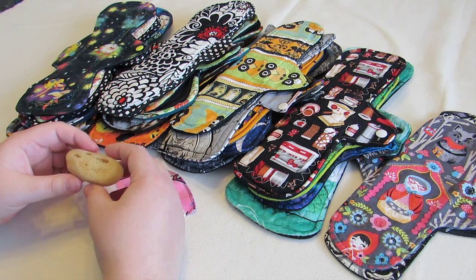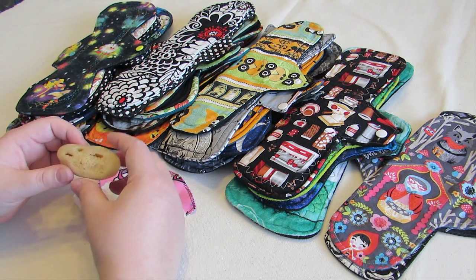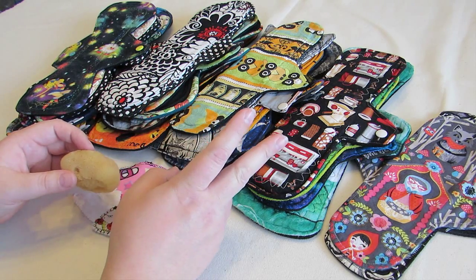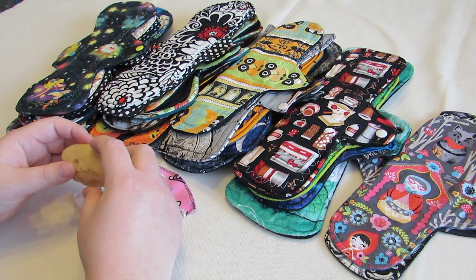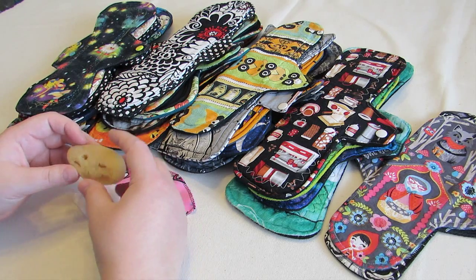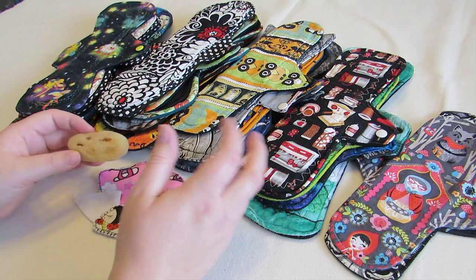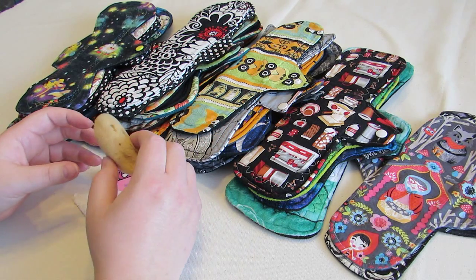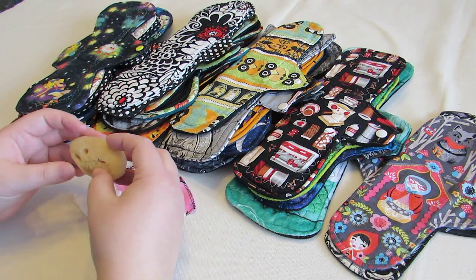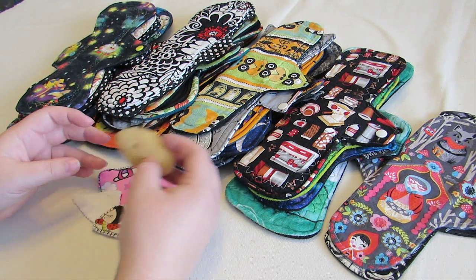I did a haul video for some sea sponge tampons that I found recently in my local drugstore that I was very excited about, and I wore one this cycle. I wore it for 2 days consecutively. I would insert, rinse, and reinsert, and I absolutely loved it. So I will likely do a review and a comparison video between these sea sponges and the ones that I have from Jade and Pearl. I bought the 3-pack from Jade and Pearl, and I've had those for about 6 or 7 months. So I've used them quite a bit as well.